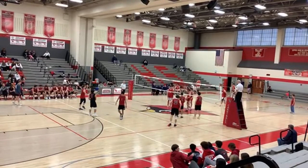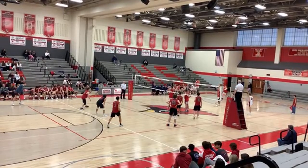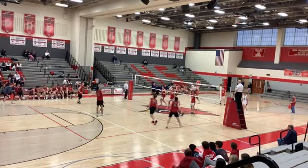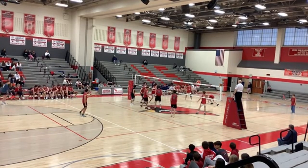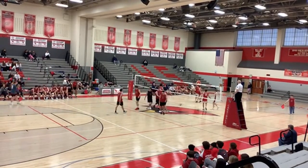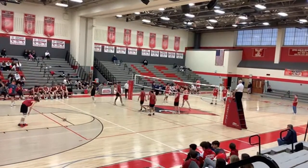Great pass, though. Both these teams are really solid at serve receive. Most important skill in the game. High ball. Up and... Oh, my gosh. Wow. Another kill by Pendleton.